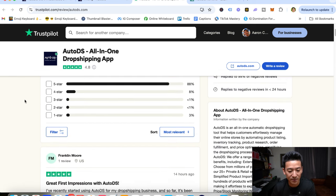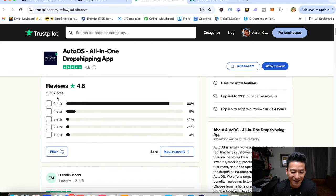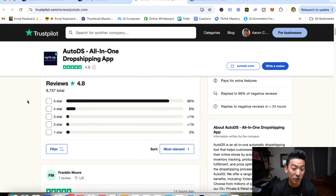Now, when you first go to Trustpilot for AutoDS, it looks like it's really good, okay? Over 9,000 reviews, 4.8 stars, okay? Now, here is the problem with Trustpilot, unfortunately, is that it can be manipulated, even though it is a third-party website, right? The problem with Trustpilot is you can pay people, you can have a team, and they can just fill it up and make it sound really, really good, all right?